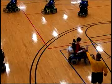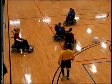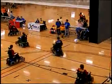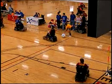In goal for the Thunder is Tara Hall, very experienced goalie. She's been with the team, this is her 4th year. And their rookie, Chris Rhodes, he's currently on the sideline, but I'm expecting he'll probably come in for at least a few minutes in the second half.